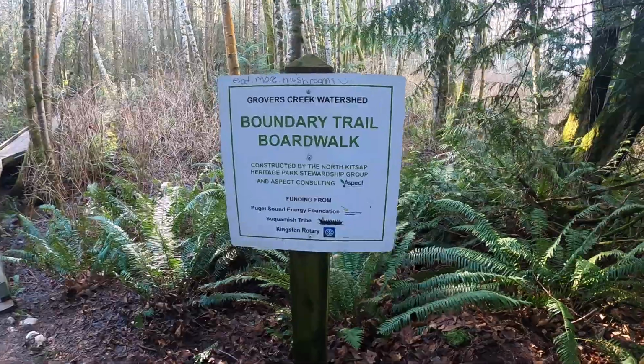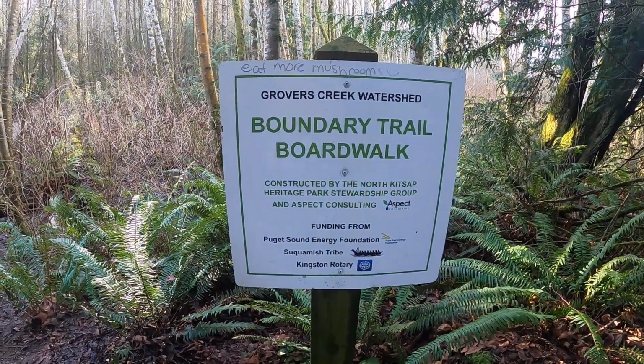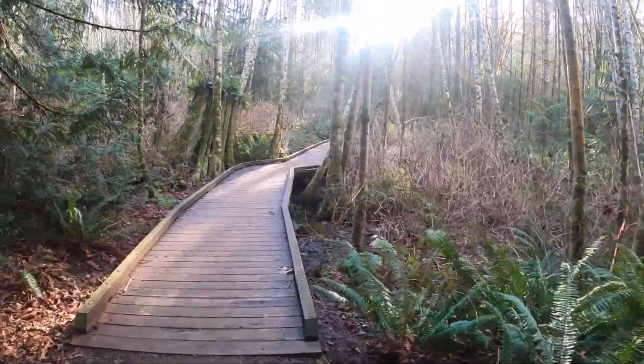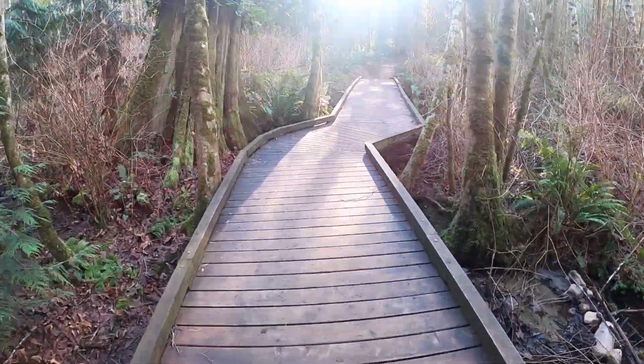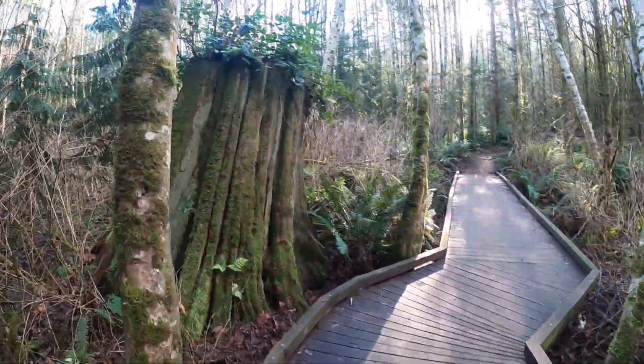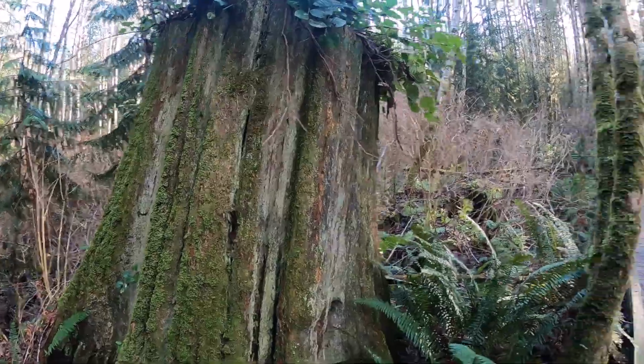Boundary Trail Boardwalk. This is nice. Wow, that was a big tree at some point. That is huge.